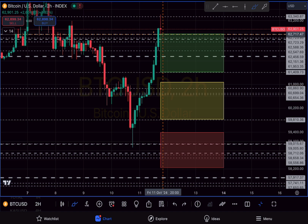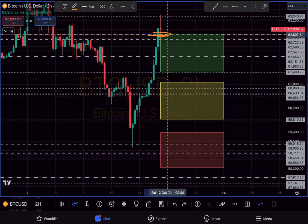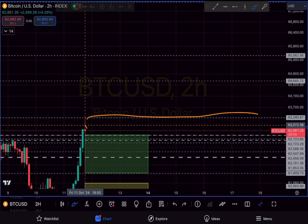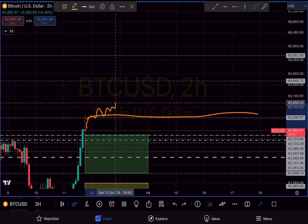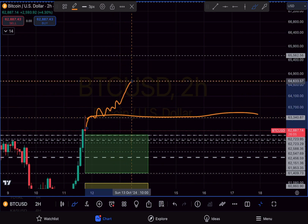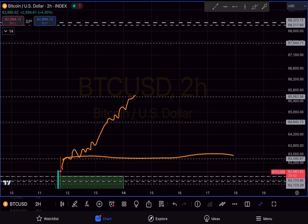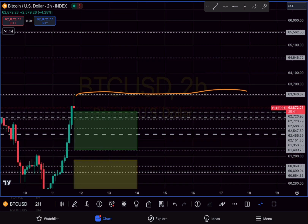An hour ago, we just broke above the upper bound of our predicted bullish zone for Bitcoin. It even hit our upper PD level here around the 63,340 mark. If we manage to break above the 63,340 mark, we have very minimal resistance up until the 64,600 mark, and even if we break above that, we can reach up until the 67,000 mark with very few buy pressure.